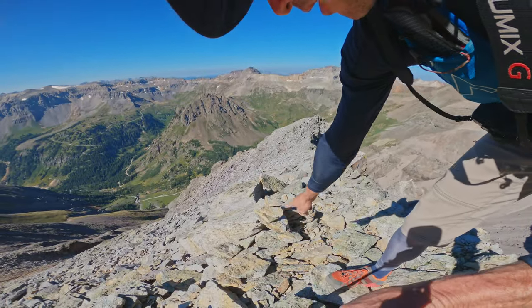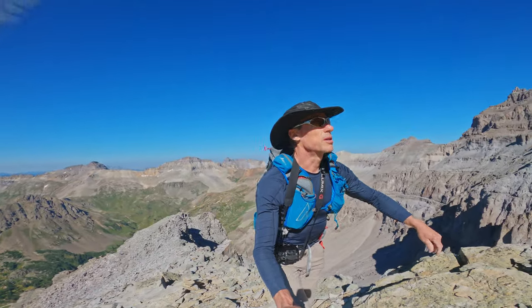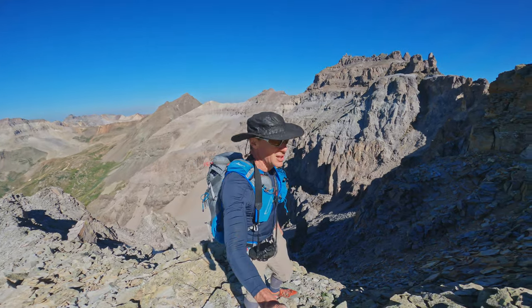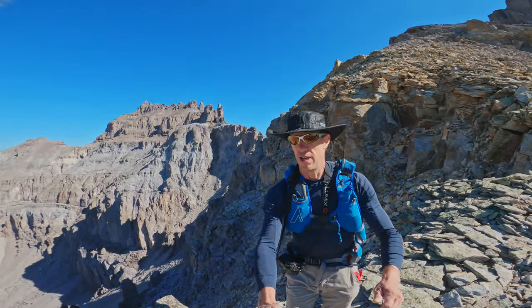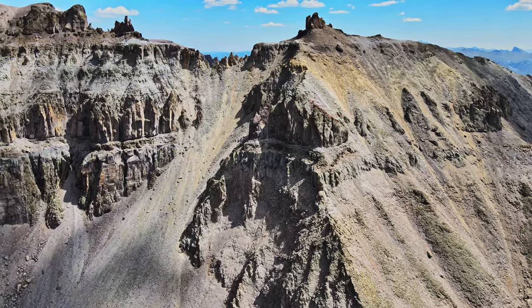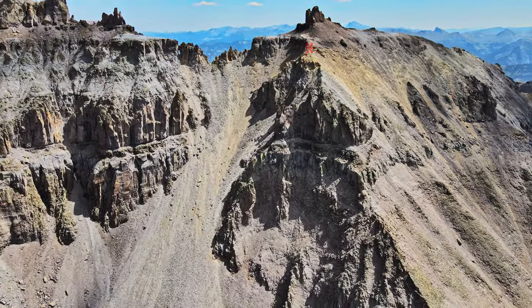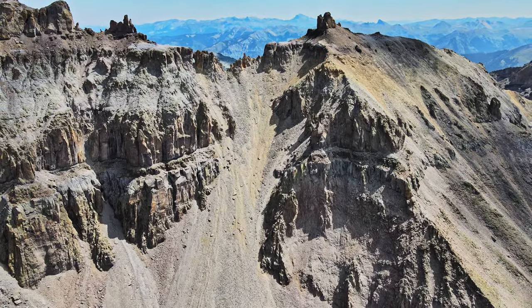Another little cairn. There's a few marking this way, and I'm loving it. No need to do the horrible talus shuffle. You can just book it right up. See nice cairns on the horizon up there? And there we go. Awesome, awesome, awesome.